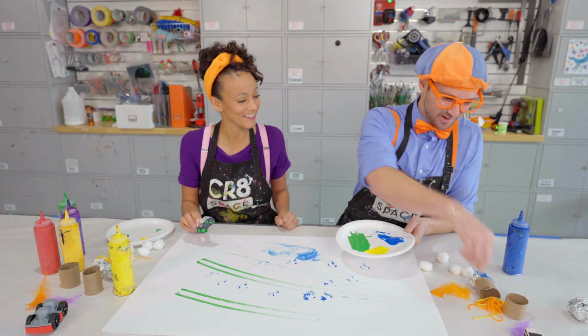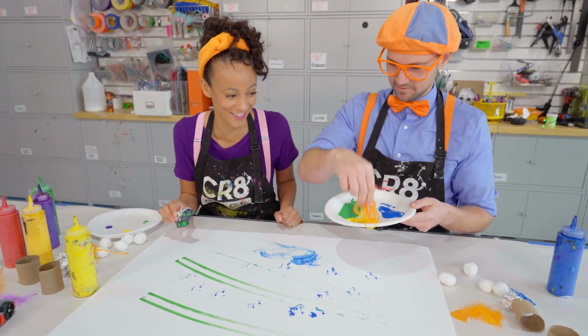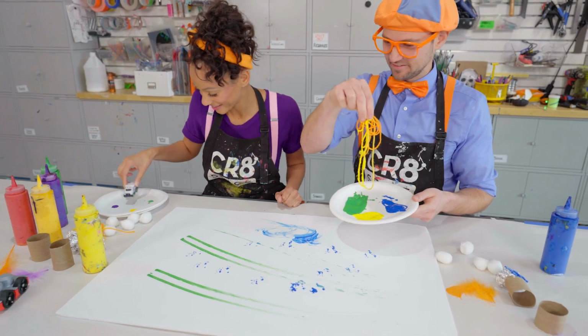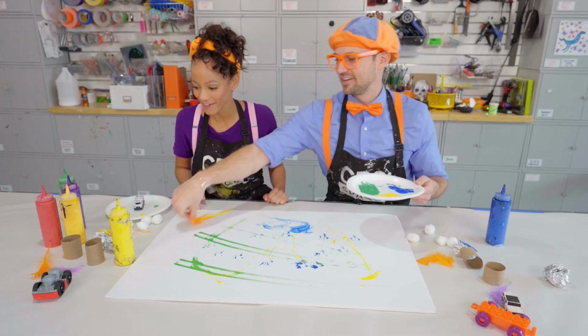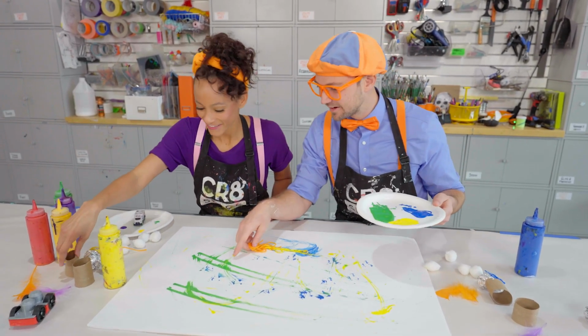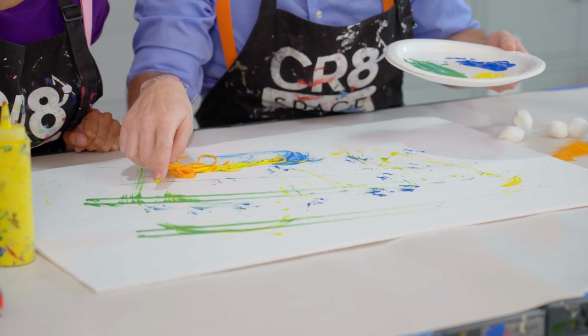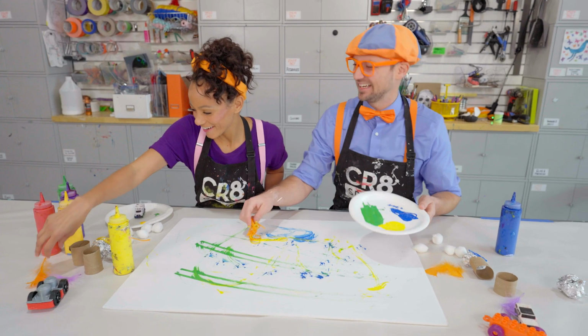Sure. I'm going to use some yarn. Whoa, that's going to look silly. Oh, okay, here we go. Whoa. Now this is a masterpiece. It sure is. Whoa, look. It went over the wet paint. It looks like the vehicle is sliding around, slipping and sliding.